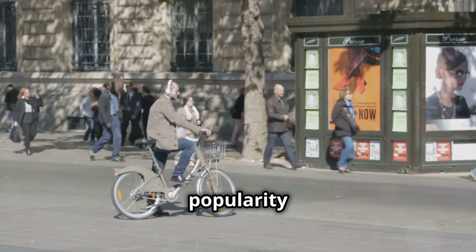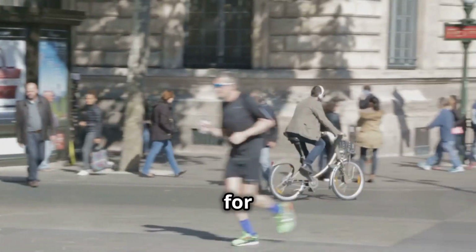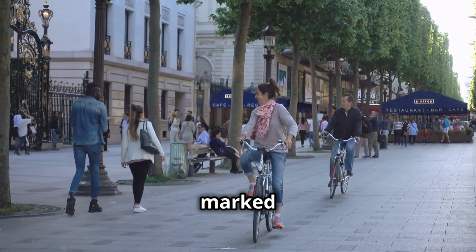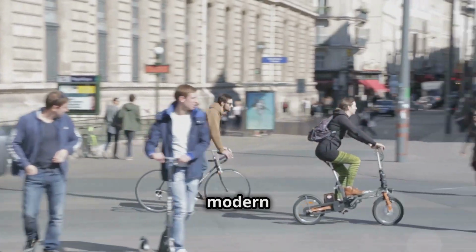The velocipede's popularity surged, particularly in France, and paved the way for further experimentation and innovation in bicycle design. It marked the beginning of a new era in personal transportation, leading to the modern bicycles we know today.